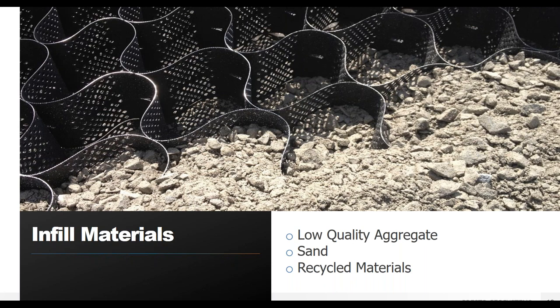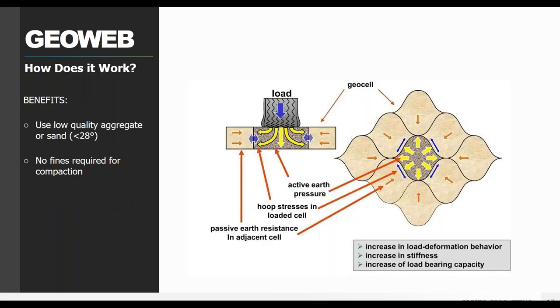So the ability to use the sands and low quality aggregates really sets GEOWEB apart from, say, geogrids and geotextiles. Those products are planar, so they require a high quality crushed aggregate with higher friction angles to achieve optimum performance. And with the GEOWEB, we like the low friction angle materials. They're just fine. We want the panels to achieve their full potential, even with these materials, which can mean significant cost savings. So in the GEOWEB system, we want those vertical loads transferred to the cell wall as quickly as possible. That's why we really get the benefit of using the low quality friction angle material.